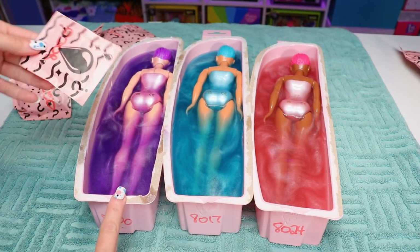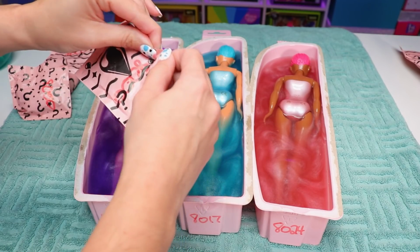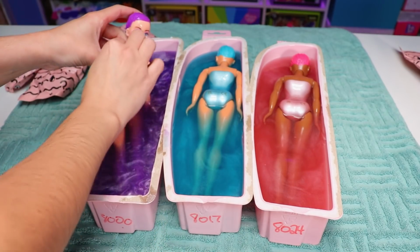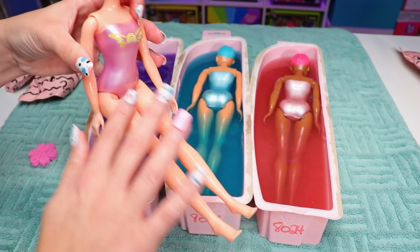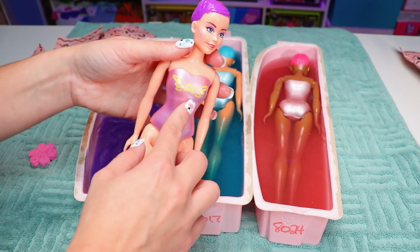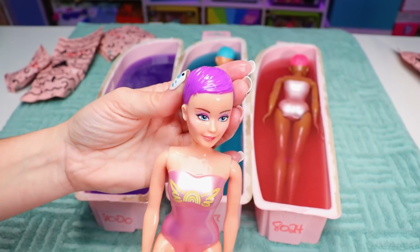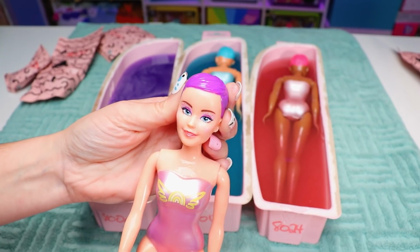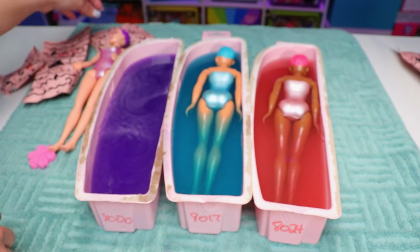Starting with doll 8000, I'm going to open this one that feels like the sponge. Yes. Take her out of the water and clean up any leftover paint. And surprisingly, there's not much here, guys. That's awesome. So she's got a peach complexion and comes wearing a shimmery pink pearly bodysuit with a yellow rainbow and wings across the chest. And currently she's got a bright purple short hairstyle with green eyes, pink makeup, and glittery pink eyeshadow. I'm just gonna give her a shake and leave her to dry.